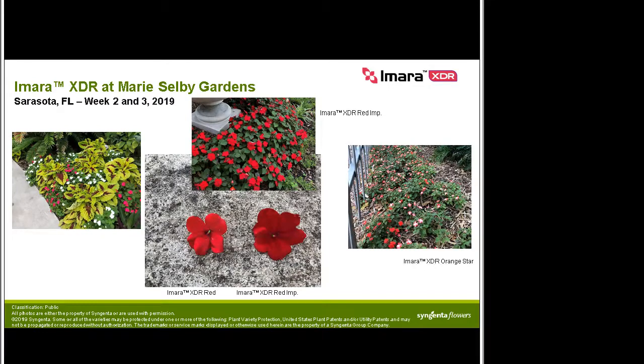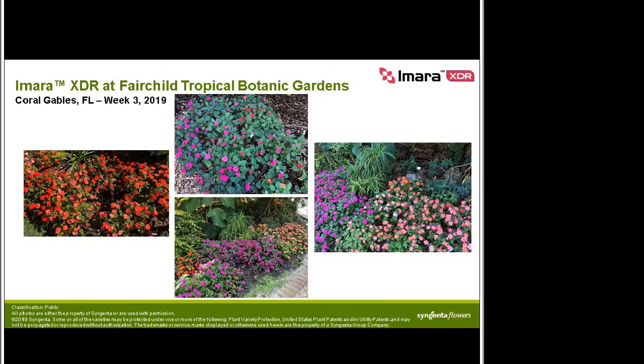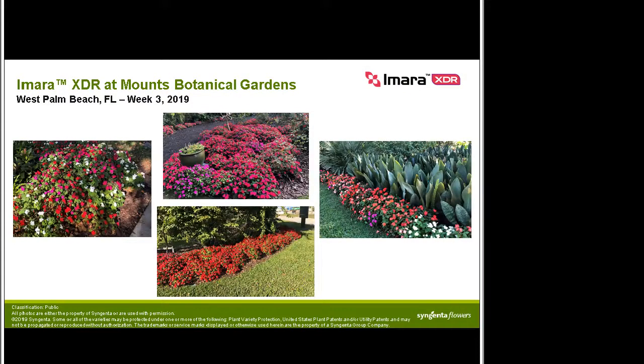Marie Selby in Sarasota, not just looking at the performance of the impatiens, but also continuing to study our new improved varieties. And the final 2 shots here, Fairchild Tropical Botanical Gardens, where we knew there was natural sporulation. You can see the Imara doing fairly well in this landscape with a high degree of natural inoculum. Hey, we even got a tweet by Kanye West at that Miami garden. So that was kind of cool. Finally, Mount's Botanical Garden. So showing you really strong beds.